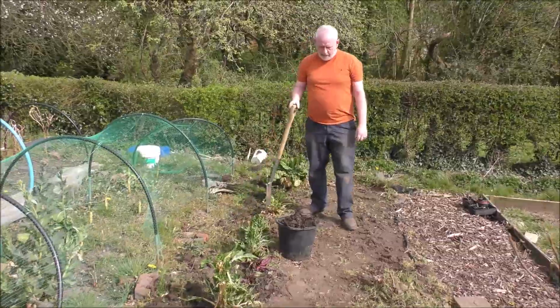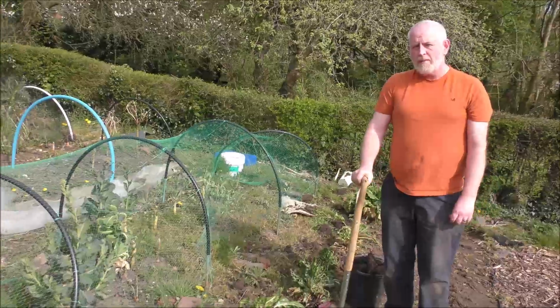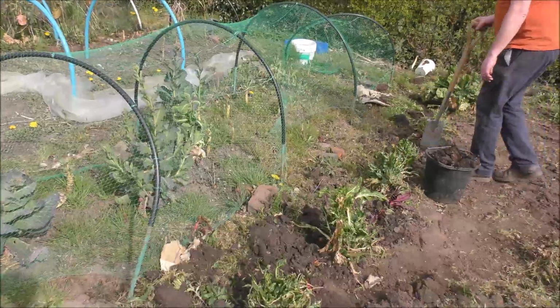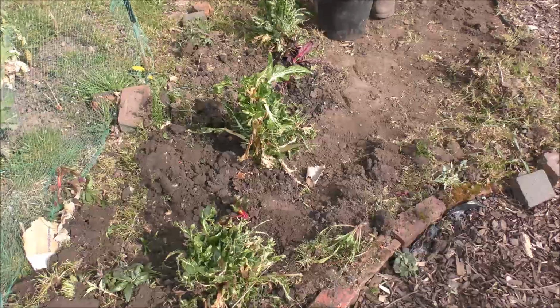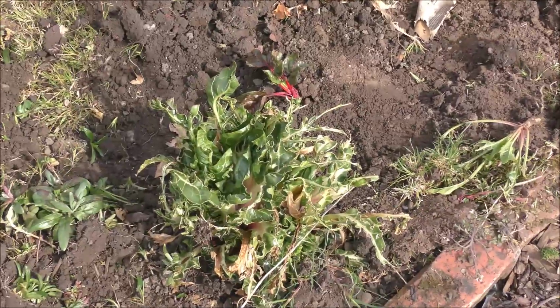Well, I'm trying to revive these overwintering chard plants. Yeah, they're very raggy because we left them and they've been eaten by pigeons. They are a bit raggy, aren't they? So they should come again, shouldn't they? Well, they should last for a couple of years, and look at that. What we're going to try and do is grow some peas next to these, move this net across, cover the whole thing, and I think they'll come back.